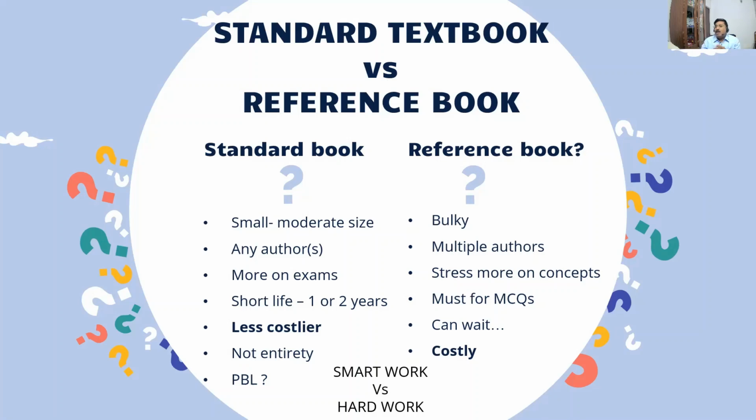So now, how to balance? From the exam point of view, standard books will serve the purpose. For knowledge, for intelligence, for preparation for your next stage of career, reference books are the only way out. So this life is for 1 year. As a student, I would buy a standard book, get a reference book from the library, note the points, and add them to my notes or my standard book, so that at the end of the year, I have a complete book that has the approach of a standard book but all the contents of the reference book.